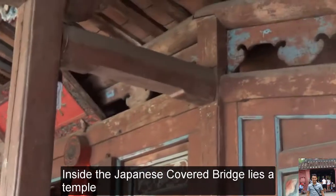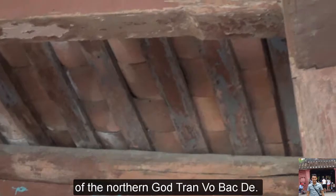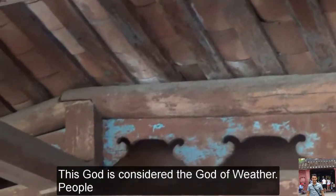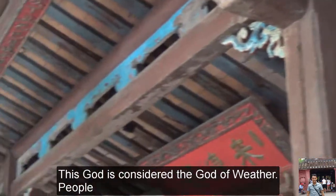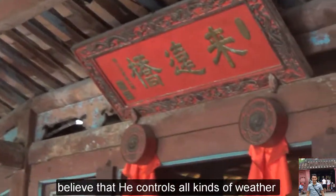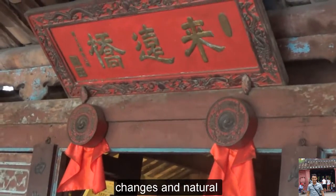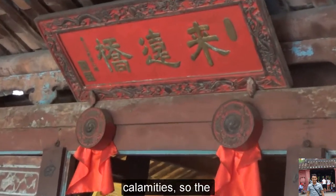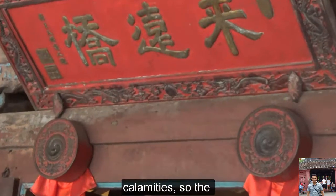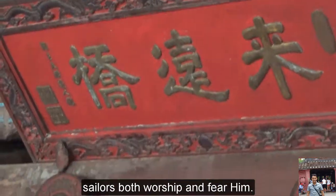Inside the Japanese bridge lies a temple of the northern god Chan Vo Bát Đế. This god is considered the god of the weather. People believe that he controls all kinds of weather change and natural calamities, so sailors both worship and fear him.